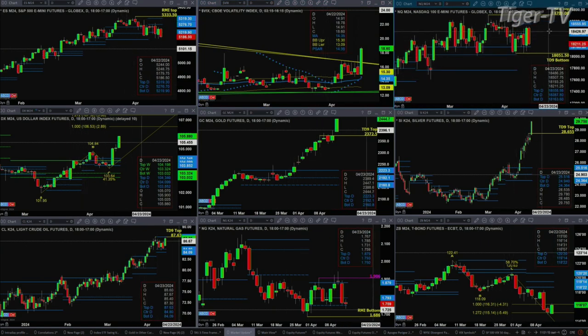If we take a look at the NQ, still consolidating inside its profile out there. It has support at 18,163, resistance 18,555. It's got a T9 count bottom, and that support level's at 18,051.